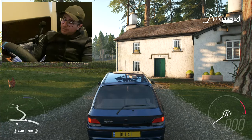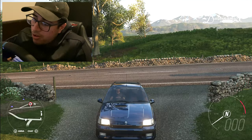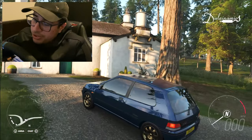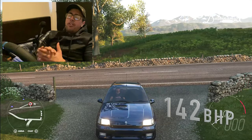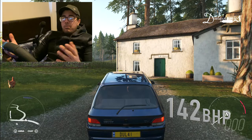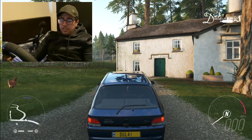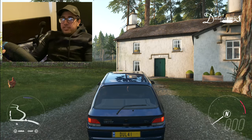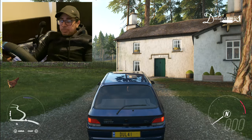So boom, here it is in front of us. You can see the Renault Clio Williams, and this is an old school 1993 2-litre car. It's 142 horsepower, I believe. Not a lot, but that is quite a lot for the actual car itself, because it does weigh literally nothing. And in the 90s, 140 horsepower was like 200 now. So yeah, it's a bit of a car.